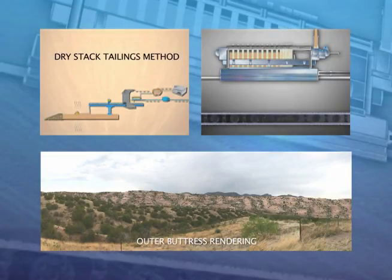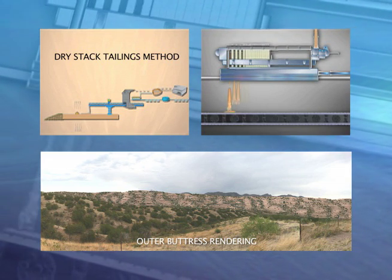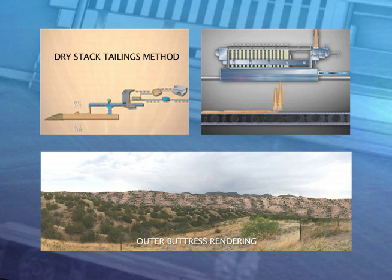Rosemont Copper's use of the dry stack tailings storage method continues our commitment to water conservation by using the most progressive technologies available.